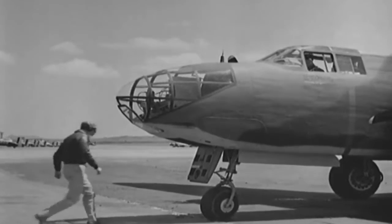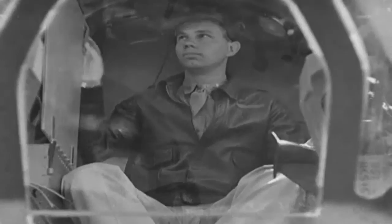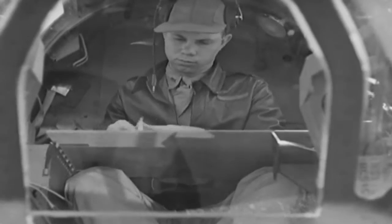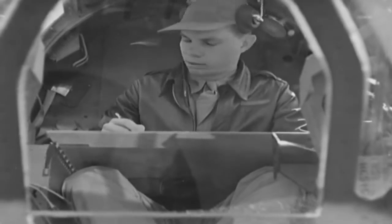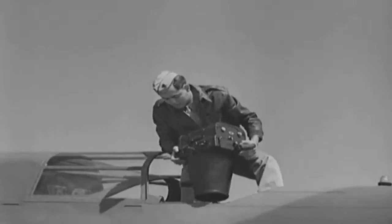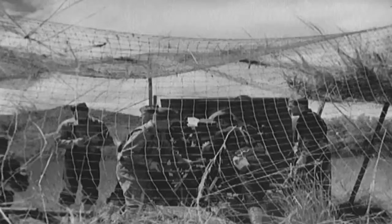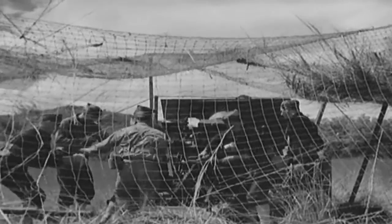In general, observation missions fall in three classes. The first of these is visual observation, in which the observer reports what he sees. Photographic observation is a second highly important function of this component of the Air Force. The adjustment of artillery fire is the third type of duty performed by observation aviation.